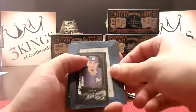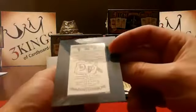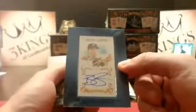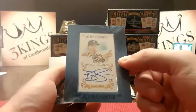Uh-oh, is that an auto? Yeah, got a framed mini auto, Buck Farmer for the Tigers. Everywhere. He is. Topps went all out on Buck Farmer this year. The Garza is an Allen & Ginter back for the Brewers.